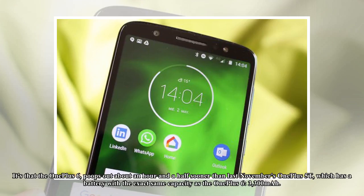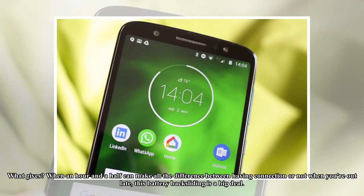So what's the problem? It's that the OnePlus 6 poops out about an hour and a half sooner than last November's OnePlus 5T, which has a battery with the exact same capacity as the OnePlus 6, 3,300 mAh. What gives? When an hour and a half can make all the difference between having connection or not when you're out late, this battery backsliding is a big deal.